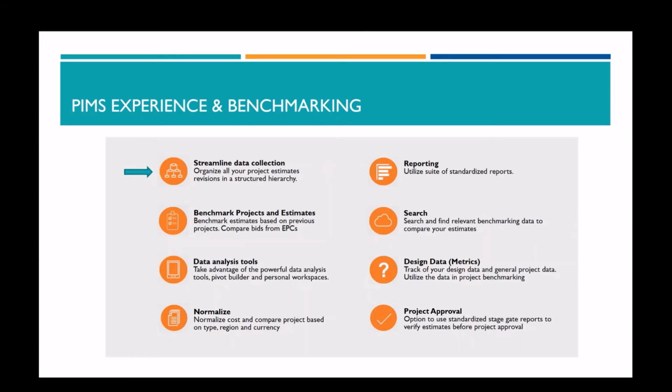Now, to set the scene for today's webinar, I'm taking on the role as the project controls manager for a company that has branched out into building wind farms. So that's the focus of our projects today, wind farms. We've already completed 4 wind farm projects, and I need to know how we've been performing and what I should expect in the future. Are we consistent across the projects we've completed? Are we completing them within our Class 1 estimates, for example? I want to see how our new Pims Experience and Benchmarking product can help me.